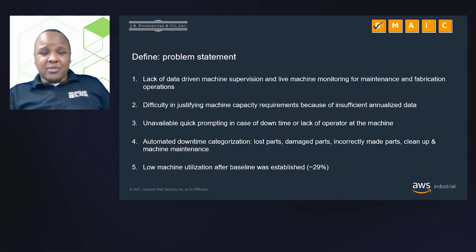Or an operator was not at the machine. Automated downtime categorization. We had paper-based categorization of downtime. And one thing that we did, we tried to step on the scale and see how much our utilization was. And we were shocked to see that it was at 29%. You don't know what you don't know.